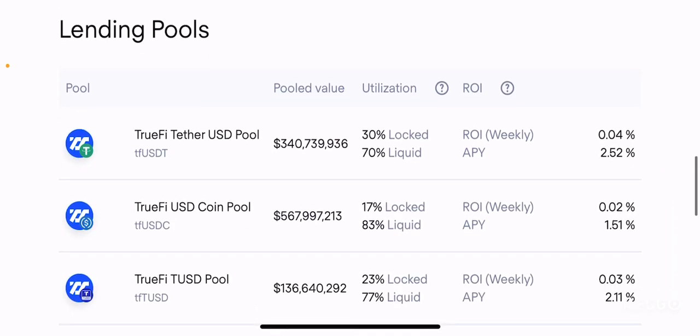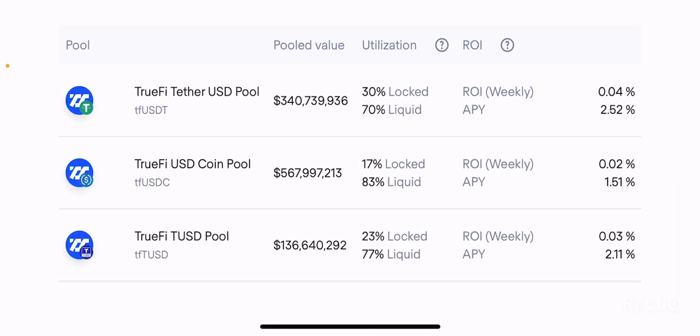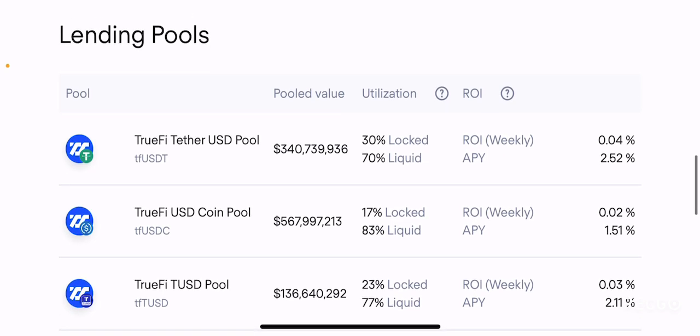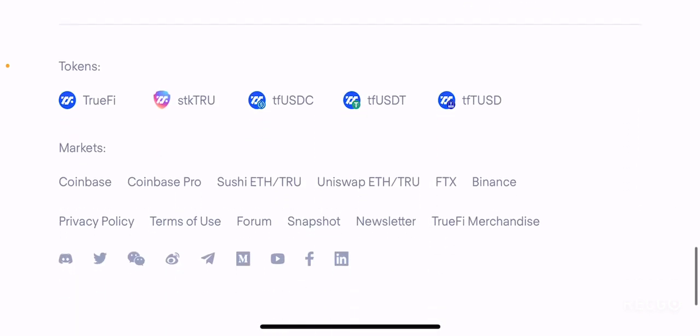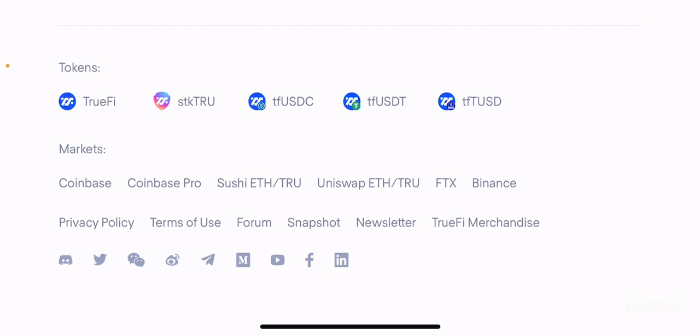And you can also have lending pools where you can lend out and earn tokens, in the form of true tokens, as well as you can earn rewards on your underlying assets, right? So if you provide liquidity, you get an APY of 2.52%, 1.51%, and 2.11% respectively. Again, not really exciting APYs for lending pools, but you can clearly see that they have multiple different versions of true tokens, like multiple different tokens within the true ecosystem.